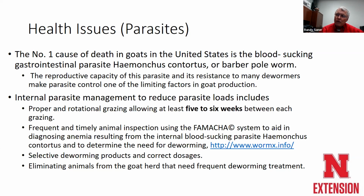We don't want to deworm those that don't have a high load, because those worms become resistant to the dewormer if we worm all of them. If we worm only part of them, those worms breed together, and we have more worms that are susceptible to the anthelmintic. Frequent and timed animal inspection is important. If you want more information, a really good place to go is the wormx.info website that I have on here. They've been working on this for years in the Southeast and have really good information on it. Selective deworming products and correct dosages are really important so you don't build resistance.